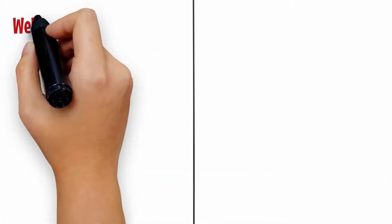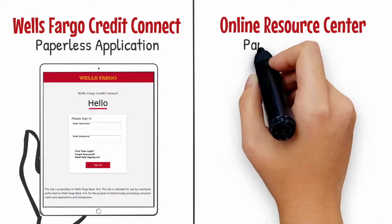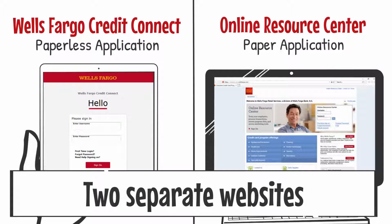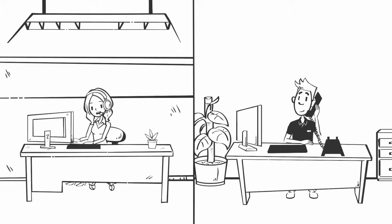Before we talk about submitting a transaction, let's talk about one final difference in the application process. Wells Fargo Credit Connect and the Online Resource Center's Internet Processing System are two completely different websites with different URLs. You'll receive the URLs to both systems during your training session with your facilitator. Make sure you save each URL as a favorite.